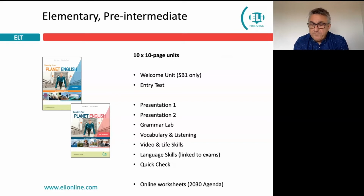Then there's a video of some sort. It could be documentary or a conversation with 2 teens in the book. And there are language skills practice too, and a quick check, which is a multiple choice page to summarize in question format if the students have fully understood the grammar, the vocab and the functions.